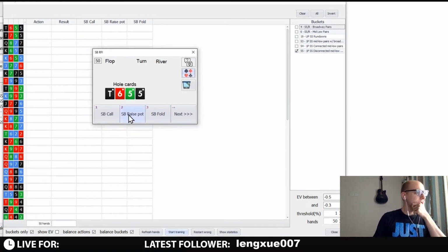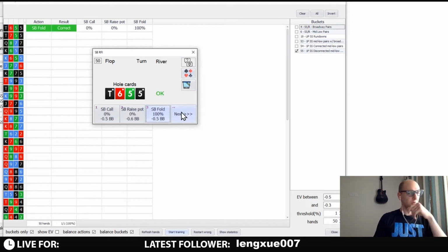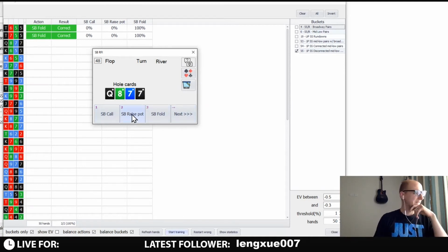10-6-5-5 from small blind. I guess, I mean, fives are a bit low and there's a lot of disconnectivity between 10 and 6. Gonna go with fold. 10-7-5-5. I mean, it's very similar. So we're just gonna go with fold. Queen 8-7-7. The connectivity there is a bit better. Gonna go with a raise.